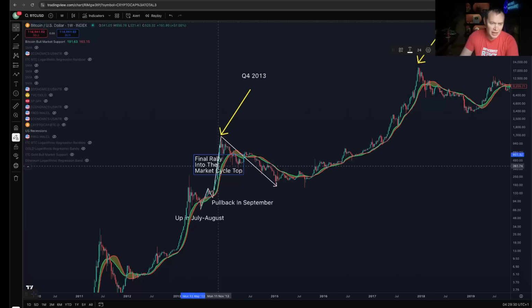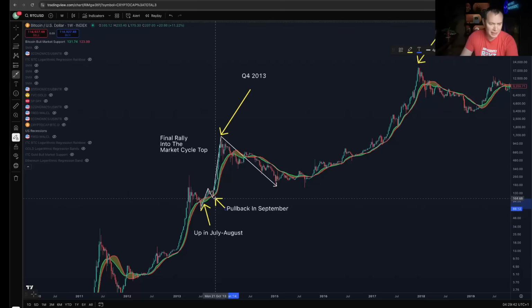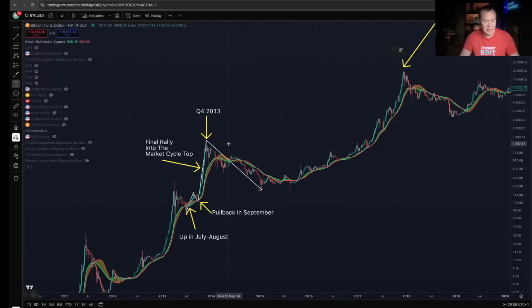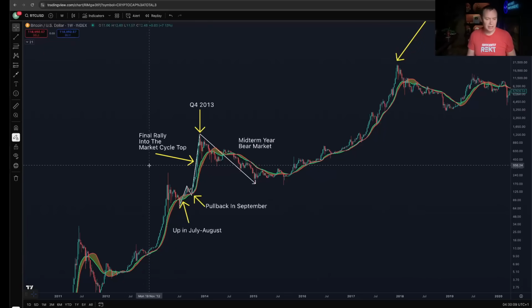Okay? And what you'll notice is that this pattern actually repeats itself. So again, you have up in July and August, the pullback in September to the bull market support band, the final rally into the market cycle top, and then you put in your final market cycle top in Q4 of the post-halving year, which then sets up the midterm year bear market. All right? So that is the 2013 cycle peak.